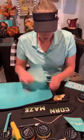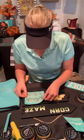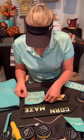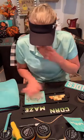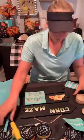So I really want to fuzz the tops because I think I'm only going to use the tops of these because it can't all fit on there. Perfect. This is the iced coffee.